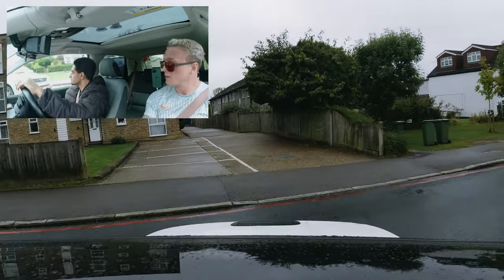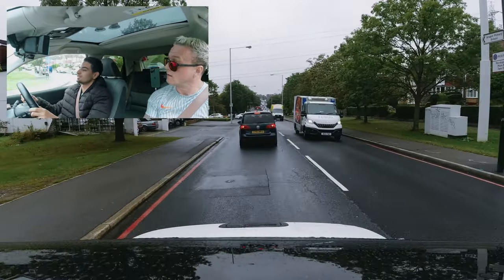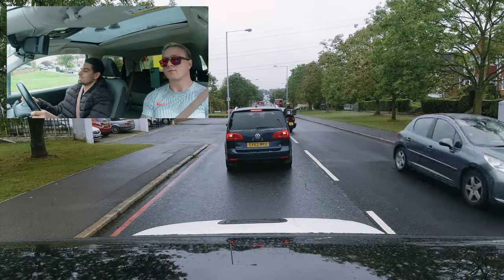Careful, Eamon. So one vehicle may turn. How about the vehicle behind it? Yeah, I should have waited. So if someone lets you out, make sure it's safe.